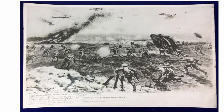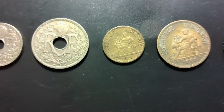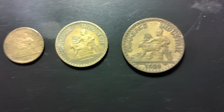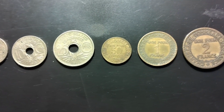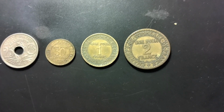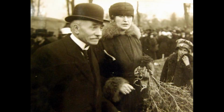Coinage generally suffers during wartime since the metal is used to make munitions, but not as much as you would expect in this case. The 1 and 2 centime coins were discontinued. The 5, 10, and 25 centime coins were changed to copper nickel with a hole in them to save on metal. The silver coins and the gold disappeared, replaced by an aluminum bronze alloy in 1920 and 1921.